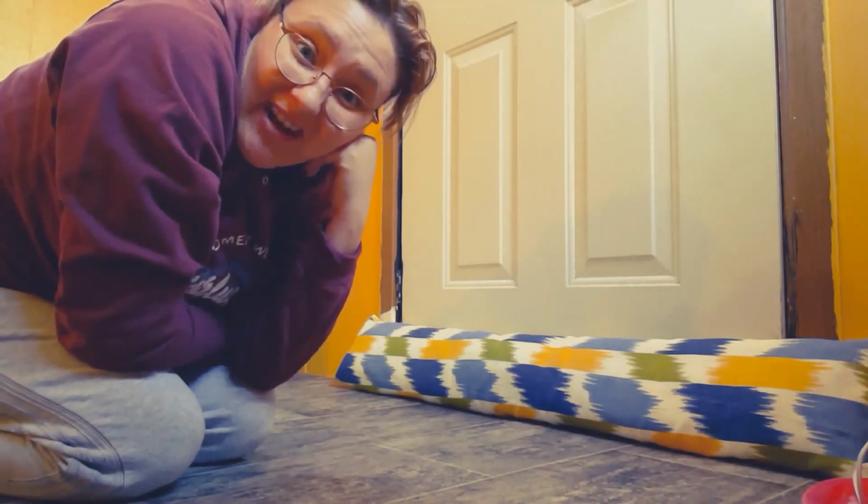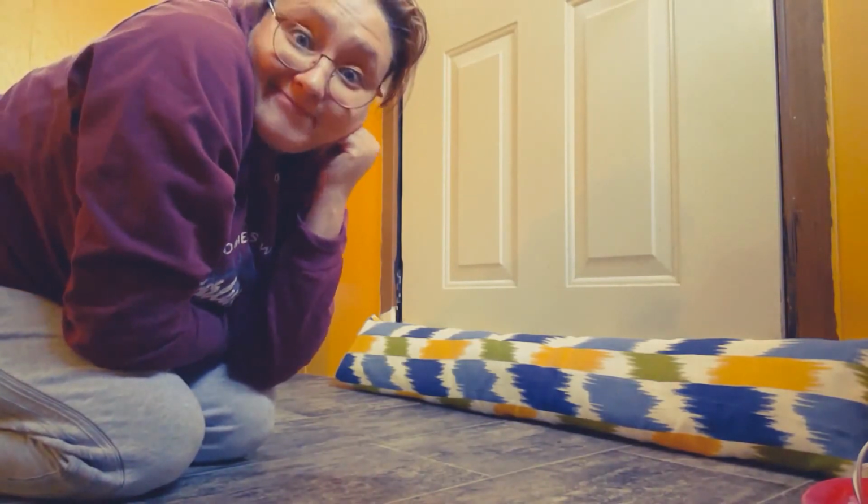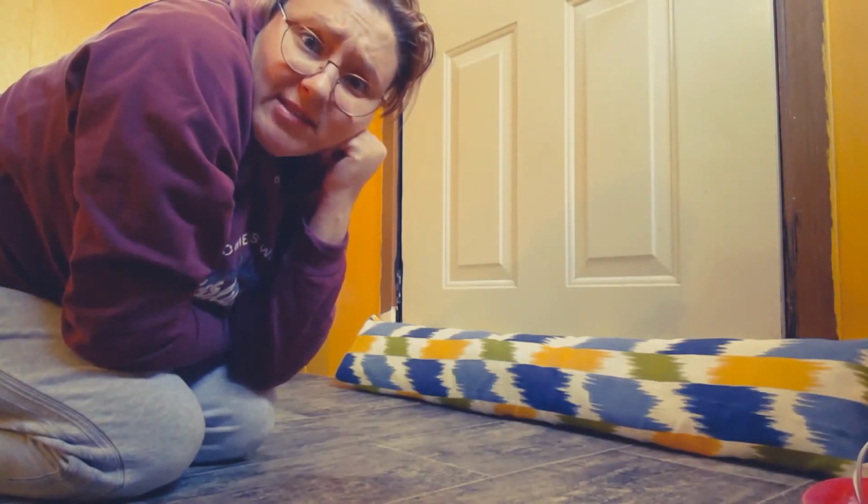But since there's lots left, I might actually make curtains for this room, if my husband fixes my sewing machine.